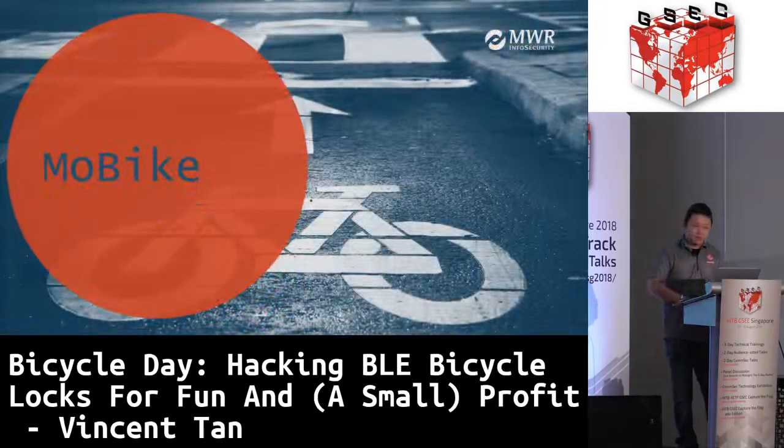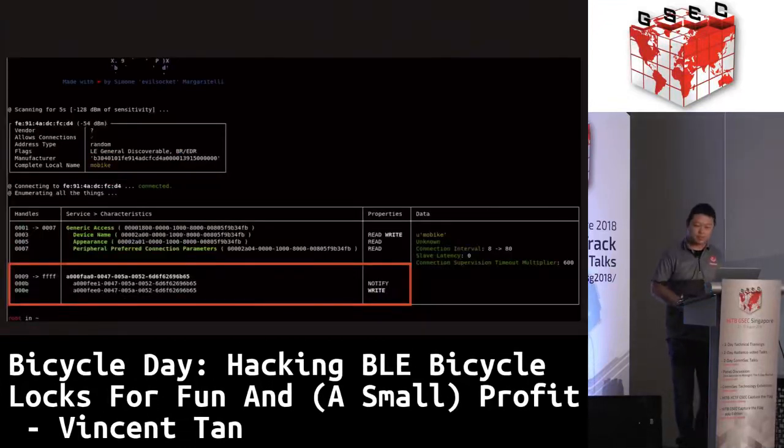Okay, relatively easy to unlock the bike from one bike sharing company. Should be relatively easy to do it for another. No? Same thing, start off by finding the services and characteristics UUID that could be of interest. Looks to be a lot simpler here. 2 characteristics, and it's obvious which we need to write to unlock the bike.